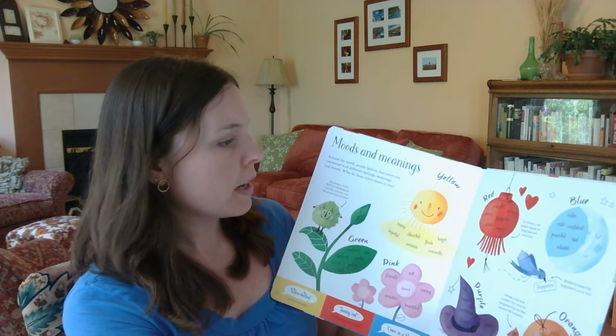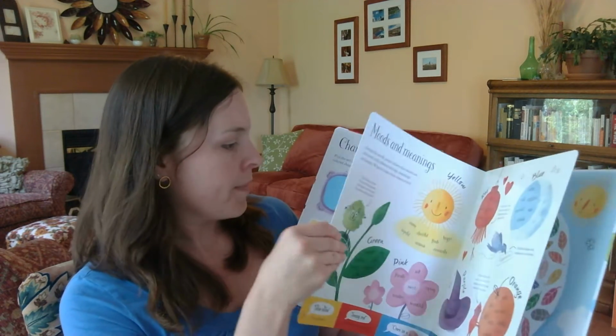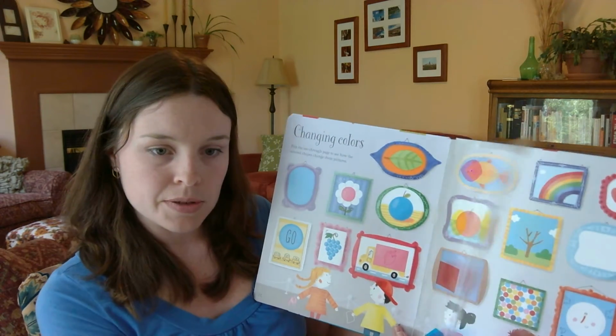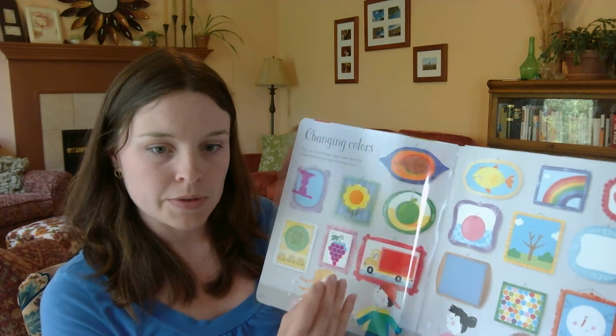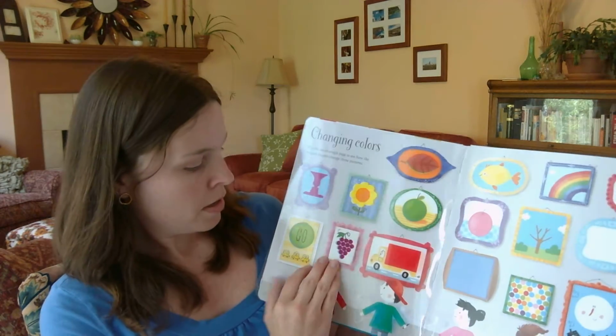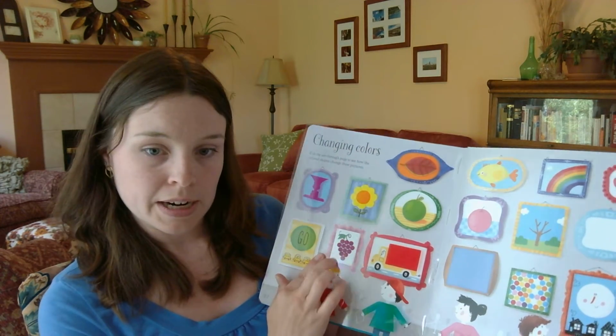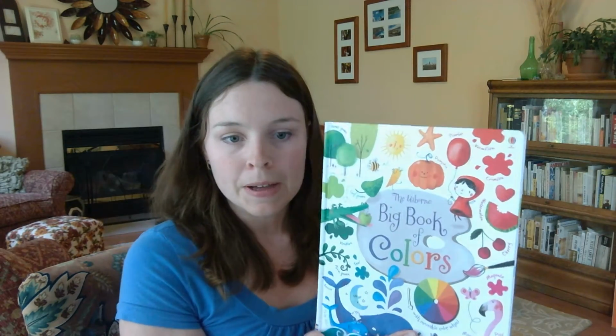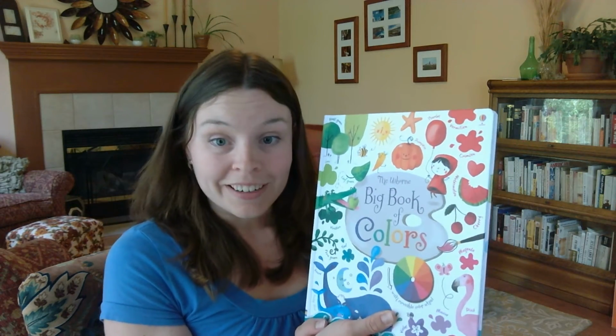And then in the back, no, I missed it. There's a transparency page included here that you can use to see what happens to a color when you add another color to it. So right here, we've got grapes that were blue and now they're purple. So this is just a really fun board book that you might want to include in your home.